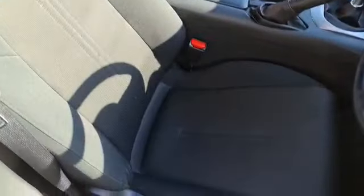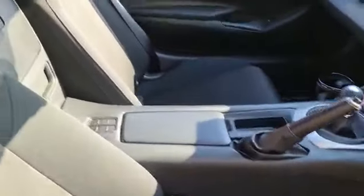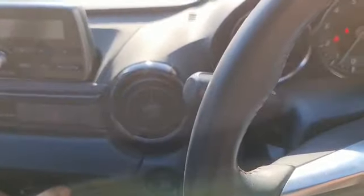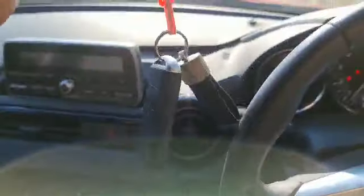Now, as you can imagine, the seats are in beautiful condition. There's no disagreeable odours. No, this was a non-smoker car. Let's turn that down a bit. We've got 2 keys.